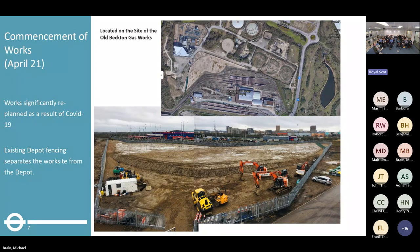As many of you probably already know, it's on the site of an old gasworks. These were some of the early pictures of the site being redeveloped, capping it and providing that limit. At this point, it's still confined within the original depot boundary fence. That was the starting point of the development work.